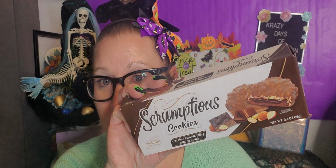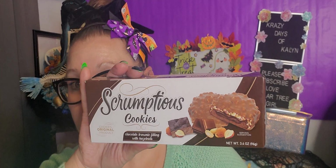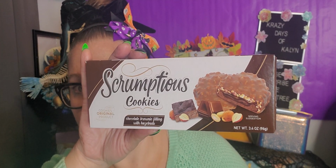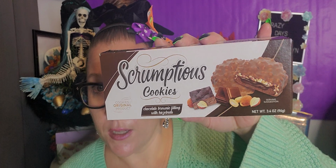So I found this right here, and this is Scrumptious cookies. And this is chocolate brownie filling with hazelnuts. I had never seen those before, and so I thought that looked really yummy. I did buy a couple of packages, and I put them out on the table for the kids to enjoy today. I didn't have any myself, but everybody else said that these were really, really good. So I have another package to put out at some point when we're mingling and having another little function during this month of a gathering.